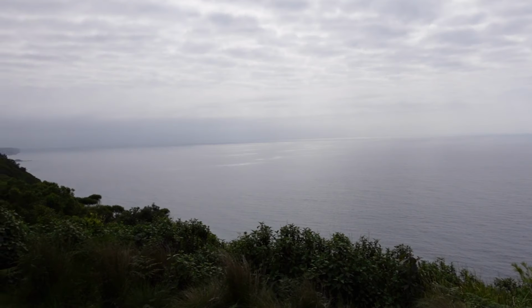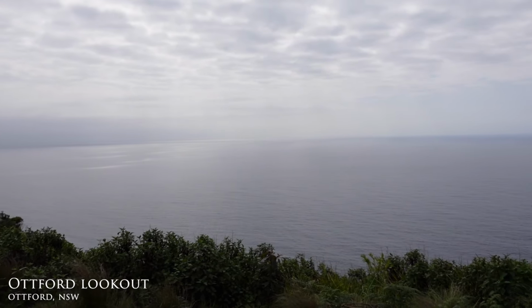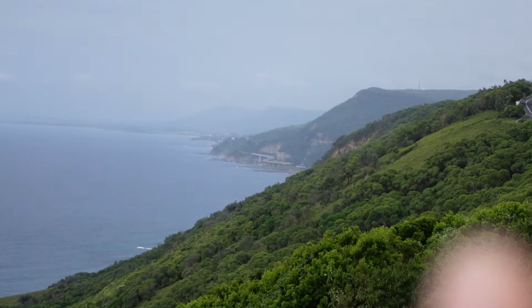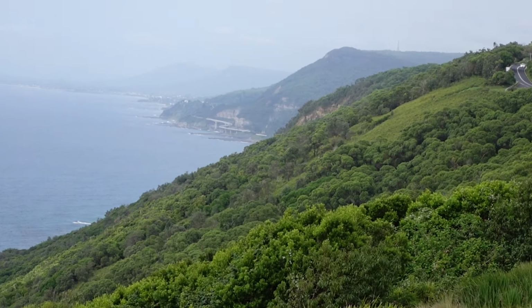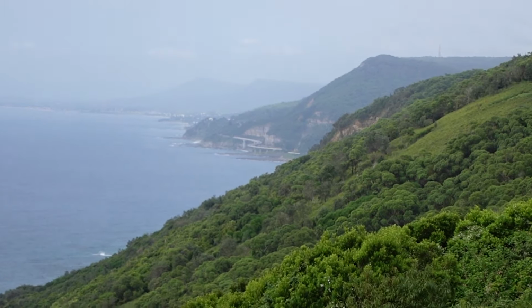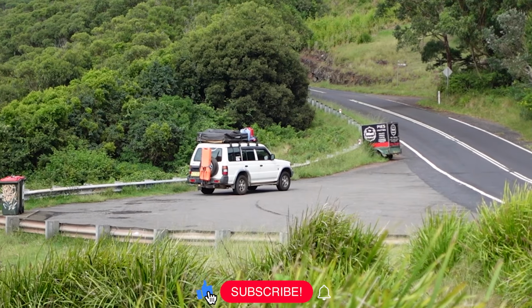What a lovely view this is. Just in the distance, about there, you can see the Sea Cliff Bridge. And there is our beautiful badge.